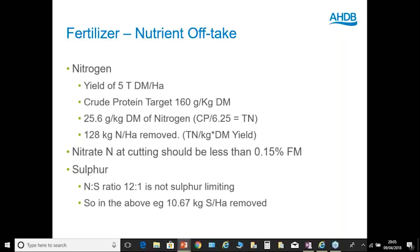So if we consider our target for our high producing animals, be that sheep, finishing beef, or dairy cows, then we should have a crude protein target of 16% or 160 grams per kilogram dry matter. And if we've got a yield, and this is a fairly average yield of 5 tons of dry matter per hectare, then we can calculate how much nitrogen we've removed. Crude protein is nitrogen multiplied by 6.25, so 16% crude protein is 25.6 grams of nitrogen per kilogram of dry matter. And in that cut of 5 tons at 16%, we are removing 128 kilograms of nitrogen per hectare.